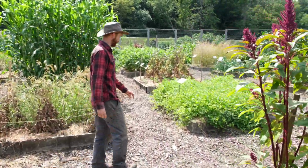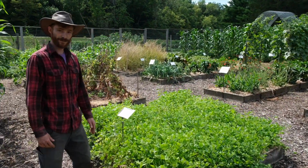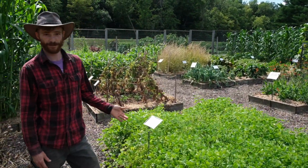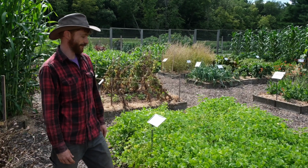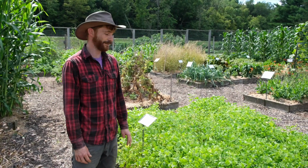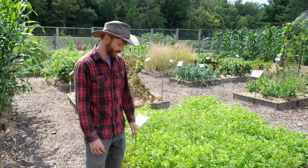If we keep going this way, you'll see this crop called tepary bean. And tepary beans are native to the desert southwest of the United States. And it's cultivated for its dry beans.